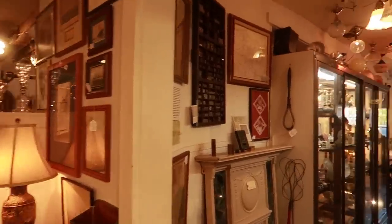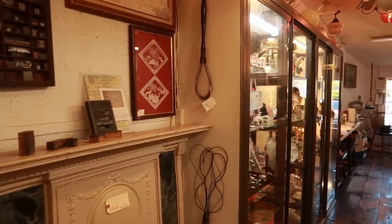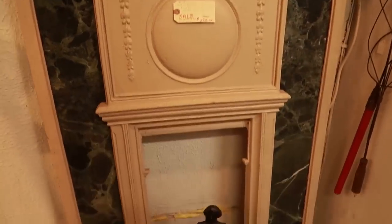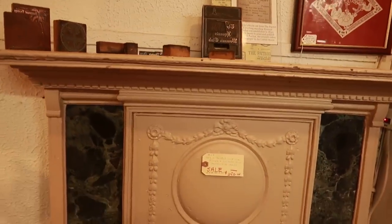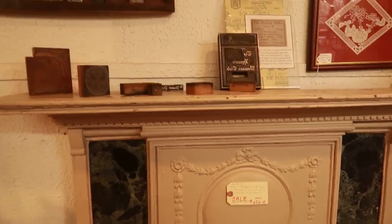Okay, I'm seriously considering this mantle for the boathouse project. It's much narrower than I thought, but I love that it's metal and marble and has a good price. So we're going to think about that one.